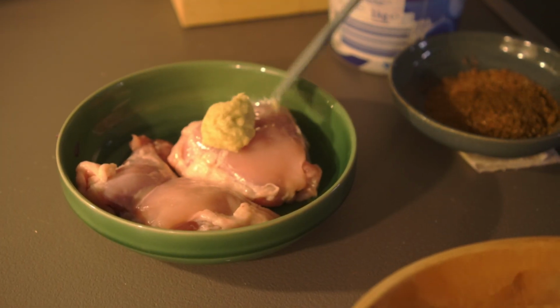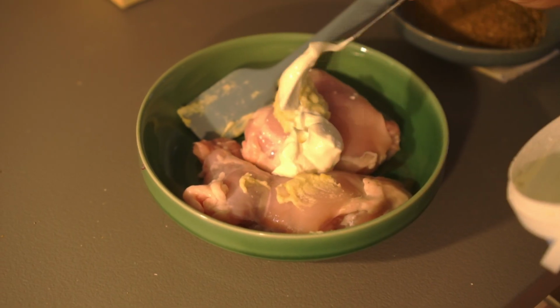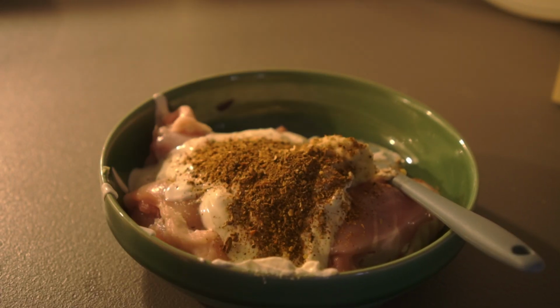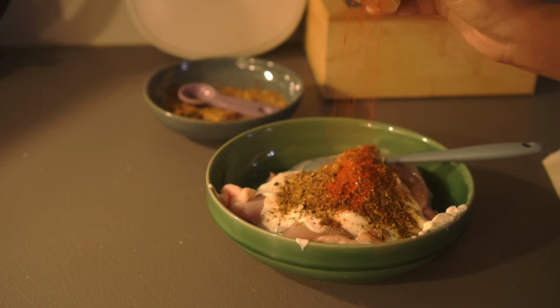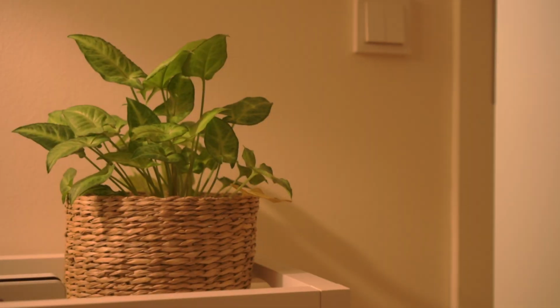For the sake of simplicity, let's break the process down into 3 main steps. Firstly, marinating the meat or vegetables, whatever you're using. This is the most time-consuming and crucial step. Secondly, preparing the rice. And thirdly, putting everything together.